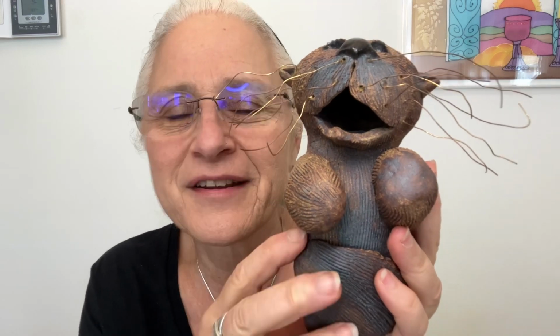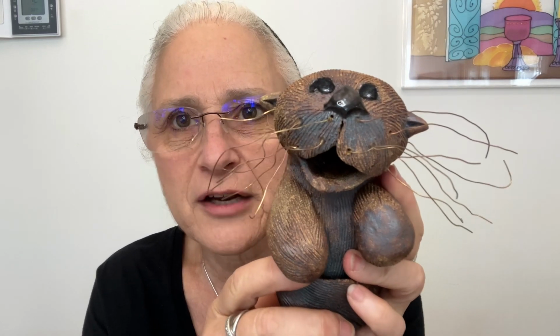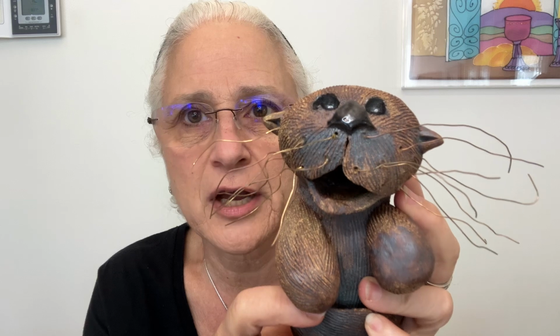So anyway, I paid $6.99 for my wonderful weirdo otter, and I want to say 35 to 50. I don't know, could be more, could be less. I really don't know, but I think just the weirdo factor, the uniqueness of it, the one-of-a-kindness of it is going to drive the price up on this. And yeah, so my favorite.